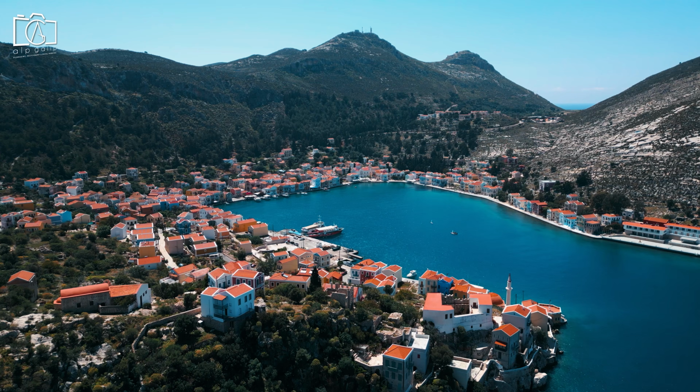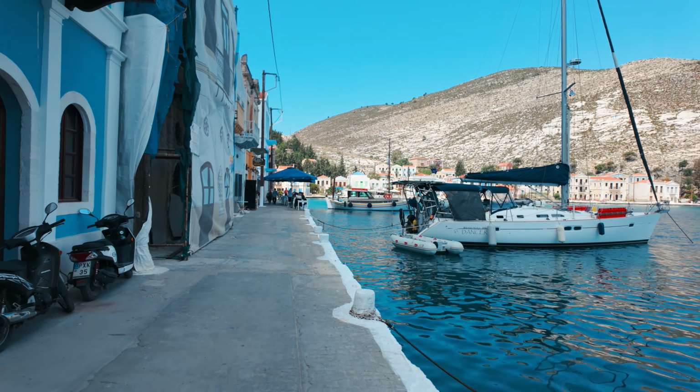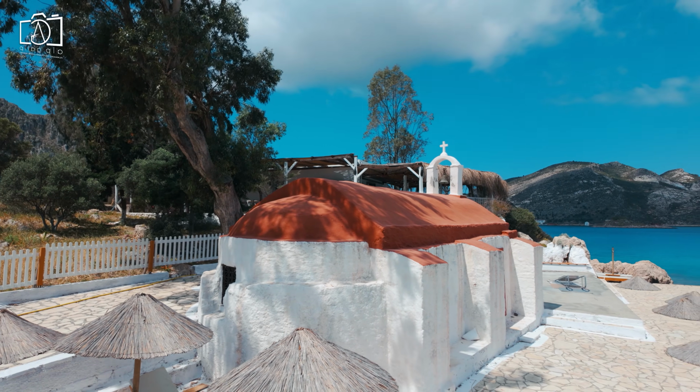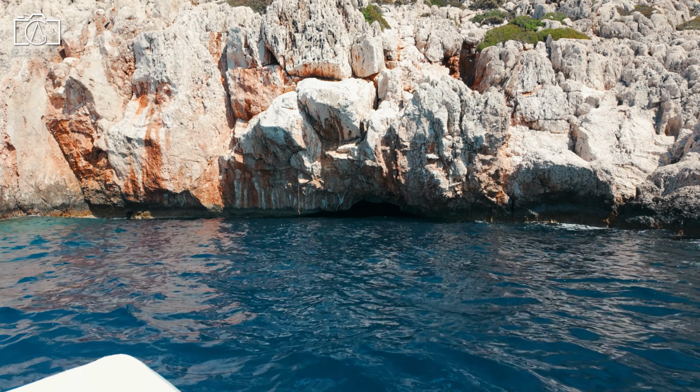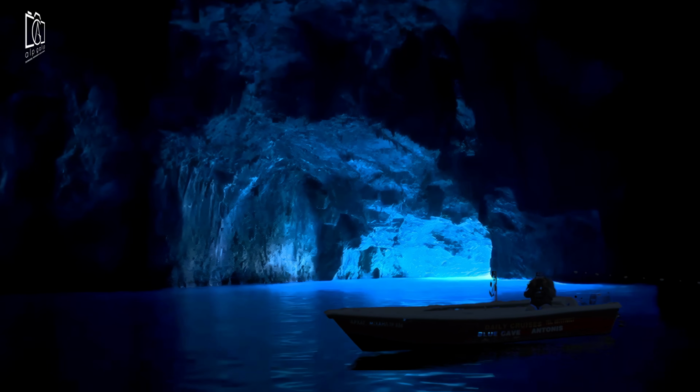A short boat trip took me to Kastellorizo, Meis Island, where the Greek island life welcomed me with pastel-colored houses and relaxed seaside vibes. Inside the blue cave, the glowing blue light created by sunlight bouncing off the water was absolutely mesmerizing.